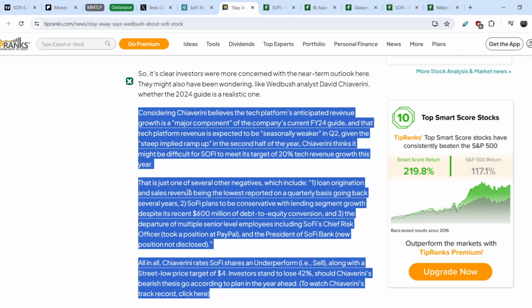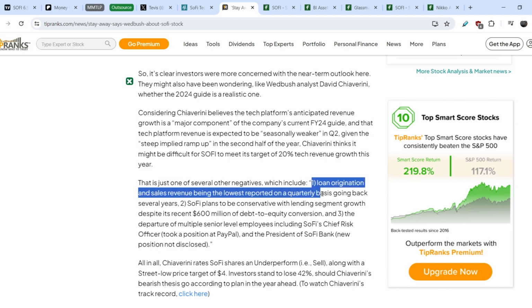That is just one of several other negatives, which include: 1. Loan origination and sales revenue being the lowest reported on a quarterly basis going back several years. And guys, it is quite interesting, but SOFI is on its path to heavily diversify their portfolio. That is why this loan origination might be even lower, but it doesn't mean that the company performs poorly.